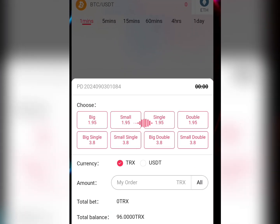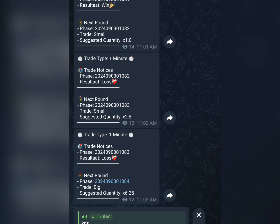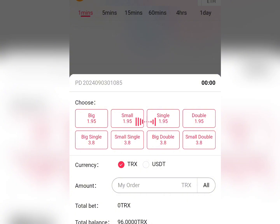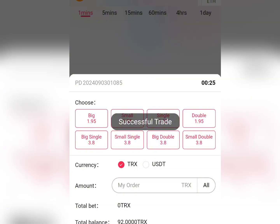So let's go over there now to the group to check the next trade. The next trade has not been refreshed. Okay, you can see the next trade, 85. So we just need 85 and it's small. So you just come here and select small, then you can just go ahead and bet with 4 TRX, then you just go ahead and click on trade. So you just come here and check it. All you need to do is wait for this to count down. Once this counts down, you can go over to the next trade. It's just counting down, and you're going to see if the trade was a win or a lose.